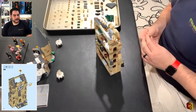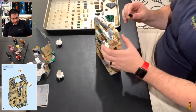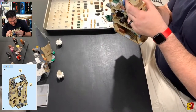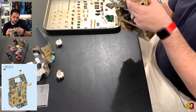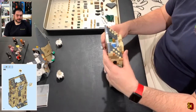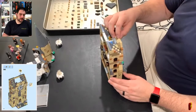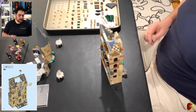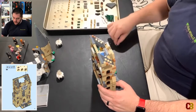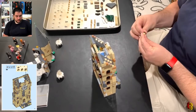Okay, try to get that back in there. There. Come on. There. Anyway, yeah, I'll look around for Dobby so I can at least show him off, even if he won't be in a set that we're going to be building on as a live stream.